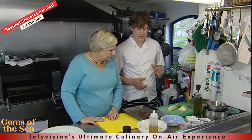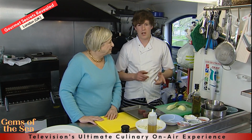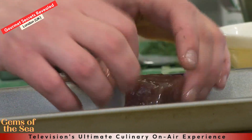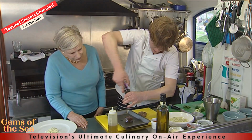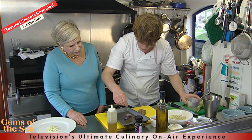Dish is seared tuna with a fennel coleslaw and a tomato fondant with a bit of a herb oil. We want to get a lot of oil on this because we want to keep this nice and moist. We don't want this to dry out, it's the end of the tuna really. So we're going to get some nice cracked pepper and salt on the top.